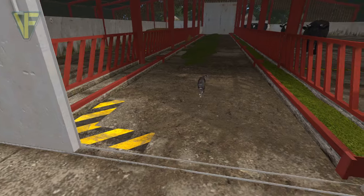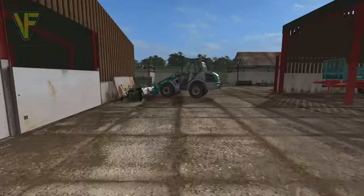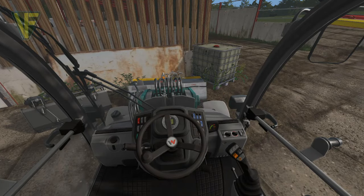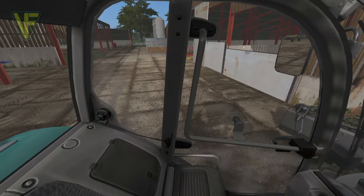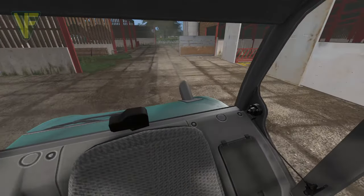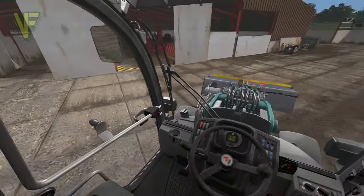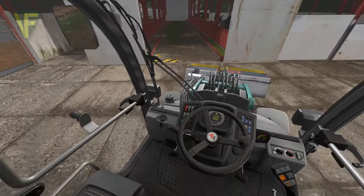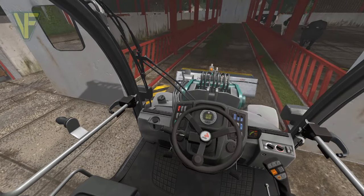Oh, here comes Tom. Chasing something. So let's jump into our Kramer here and get our yard brush hooked up. And we will head and start getting this cleaned up. So what we're going to do here is we use the yard brush to clean up this old grass and put it into the muck pile because it's no good to the cows.